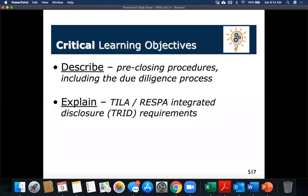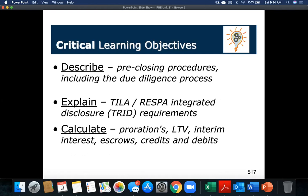And then we're also going to talk about the TRID requirements. So we talked a little bit about TRID last week when we were talking about financing stuff. And so now we're really going to get into talking more about TRID and all the rest of things, and how the closing disclosures have to go and how the loan estimates have to go, and kind of what the time frame is for all of that. Then we're going to calculate more math.